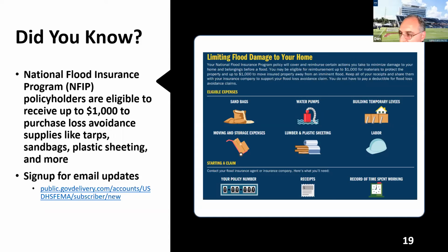It's a straight up reimbursement. So you have your policy number and your receipts that have the dates on them, and a record of the time that you spent working on those if you're going to claim the labor charges, you're eligible for this $1,000. The best time to do that is not during the wet season. So we're at the end of the wet season coming up, so this is a good time to start thinking about doing this for next year.